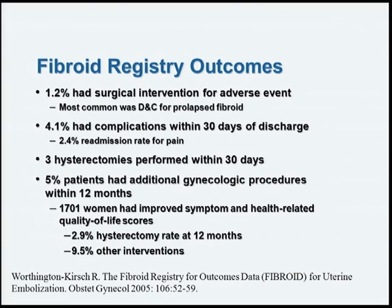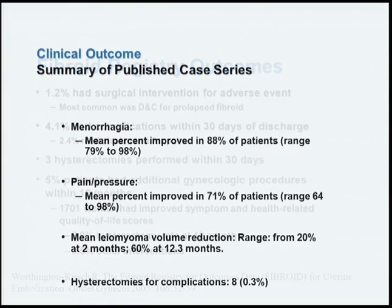Only 3 hysterectomies were performed within 30 days. And when we look at other gynecologic procedures within 12 months, only 5% of patients had additional procedures. So overall, the majority of patients had improved quality of life and health-related quality of life scores, just showing a great benefit from uterine fibroid embolization.